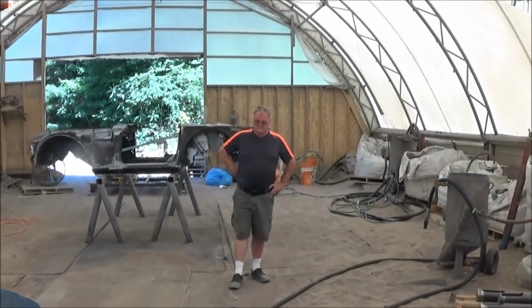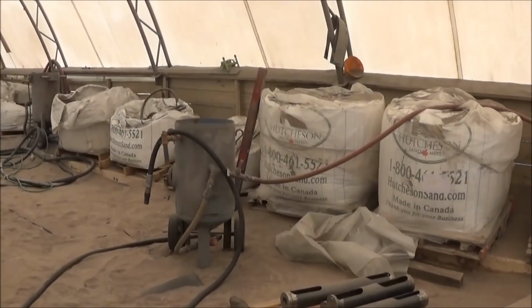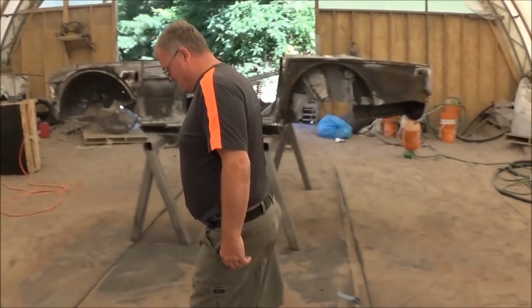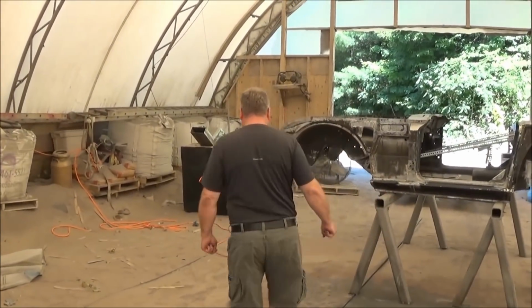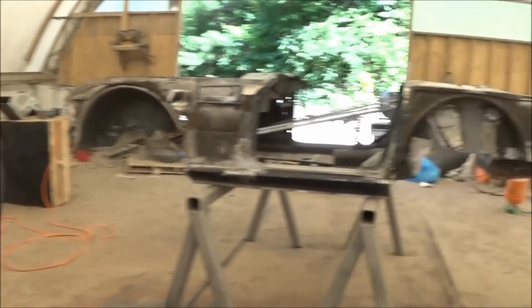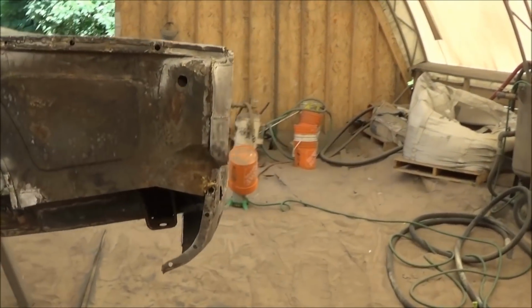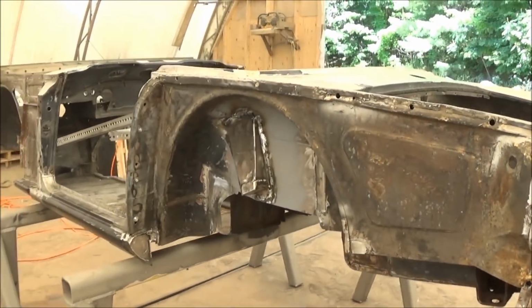Well, the guy didn't show up, so Les has volunteered to do the sandblasting today. So he's got the hopper all ready to go. He's going to just man up and not use any equipment to do it. No hood, no respirator, nothing. Just going to go at it. So he's going to turn the pressure all the way up and see if he finds any holes.